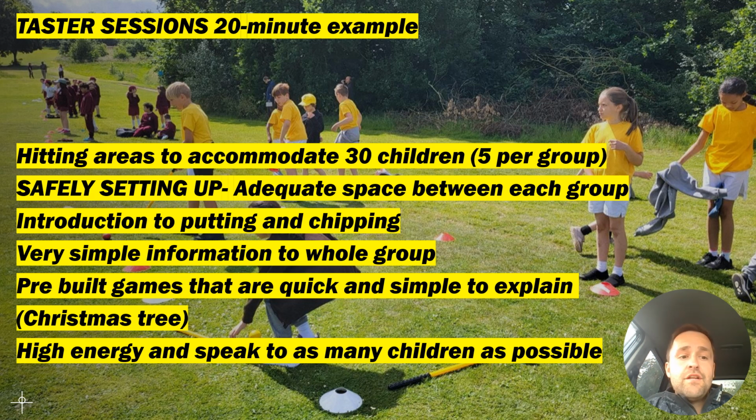So you see in the background there just an idea of how you would set a group up. It's getting people actively engaged, not waiting around too long, and going from there.